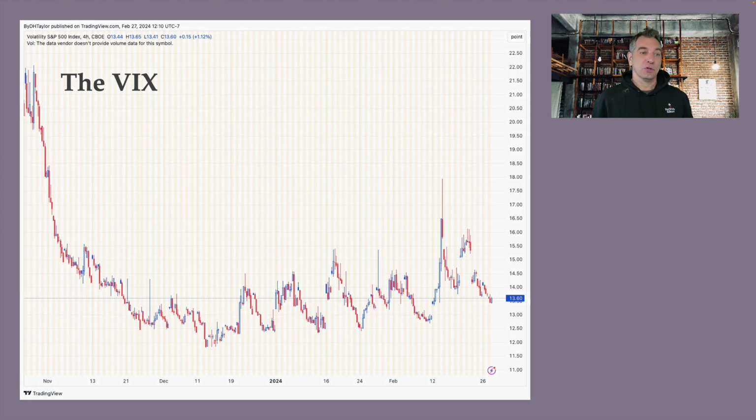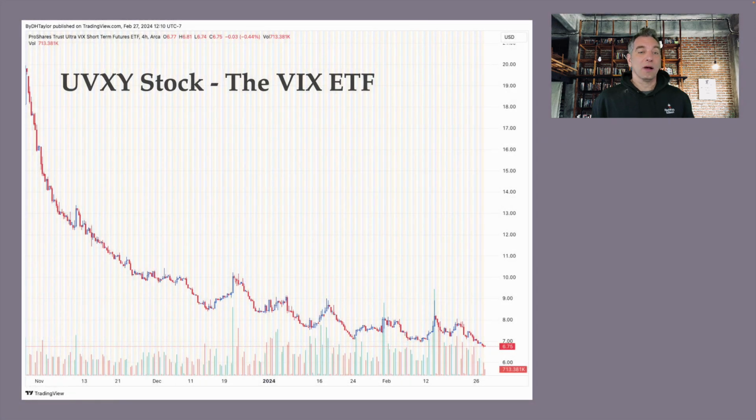Let's move forward, and I want to show you UVXY stock, one of the VIX ETFs. The VIX, the Volatility Index, is a measure of the fear index for the stock market. And as you can see, UVXY stock is sliding a bit lower. They run in tandem except for a couple variables. First, the people who are running this ETF, they need that scratch. So they're pulling a little bit of money out of there. Because of that, the valuations decline somewhat.